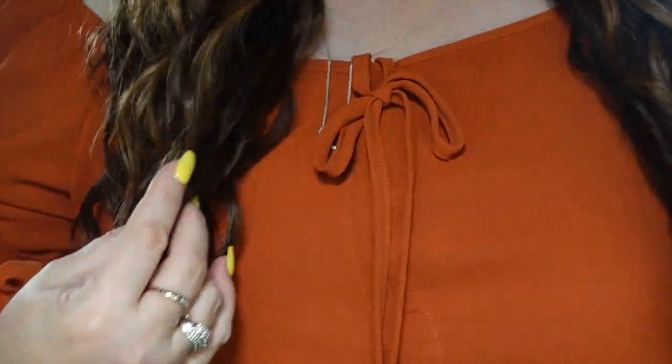I really do. But that's why I wear wigs, so that way I can have curly hair. But anyway, she is 24 inches long. So let me show you how long that is on me. I'm 5'4", so she's right at the breast level.